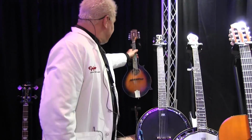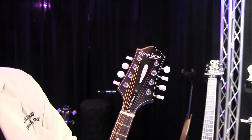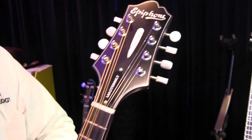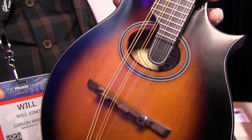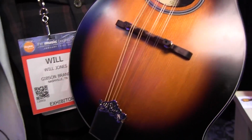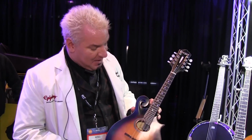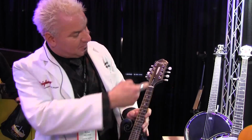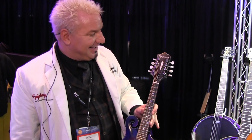It's good. This is our new mandolin. This is our MM40L Masterbilt mandolin. Check it out with the oval sound hole. Now, to me, I think this thing is even louder than your standard F-hole. But it's a Masterbilt. Notice the Masterbilt inlay, baseball script inlay, stick pin inlay.